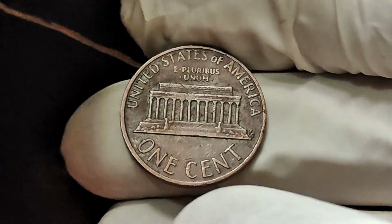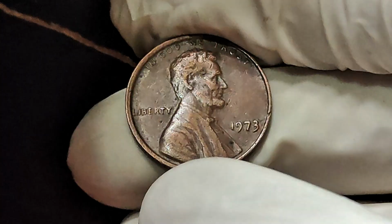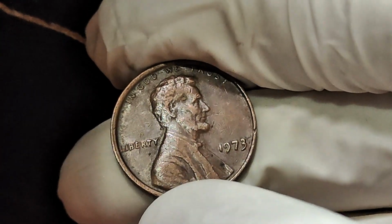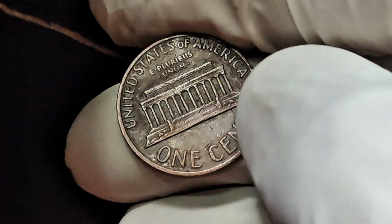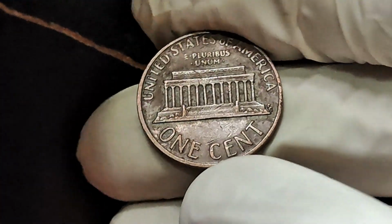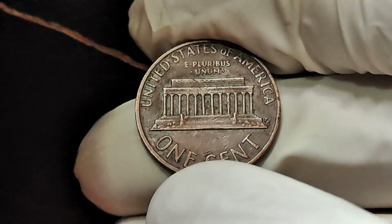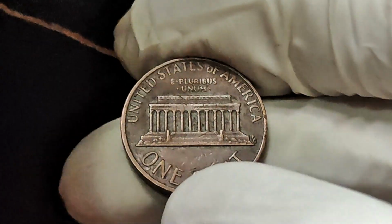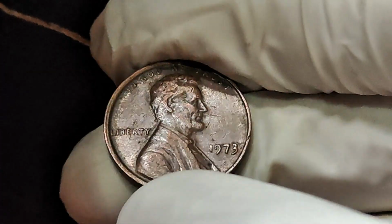To help you identify the real treasures, here are the key things to look for in a 1973 no-mint mark penny. First, check its condition. Coins in near-perfect, uncirculated condition are the most valuable. Second, look for any unusual features or minting errors, like doubled letters or off-center strikes. These rare quirks can multiply a coin's worth exponentially. Finally, confirm it's a genuine 1973 penny with no mint mark, minted in Philadelphia.